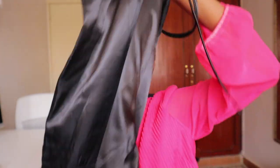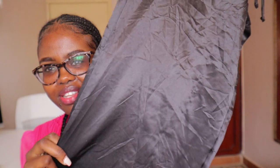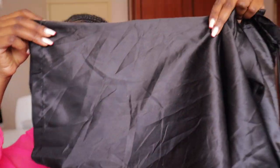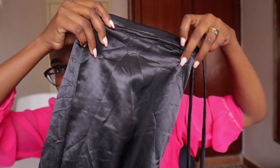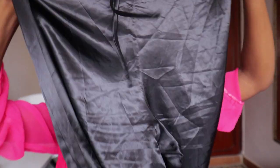So I got these pants. These ones are just for sleeping. Can you even see? I've not even ironed them. Look at me, I've not ironed, but sawa. This is how they look. They're just pants. So that's the first one. This is the second one.